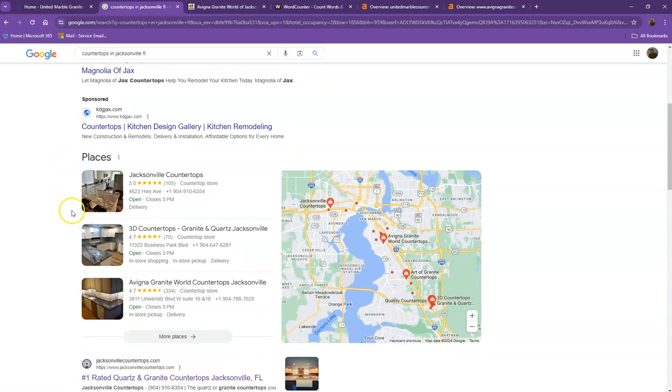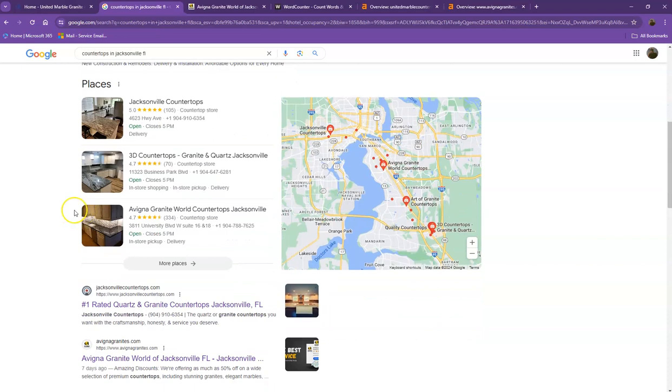So this right here is what we call the map pack. And of course, this is something wherein you really would like to be on since these are the ones that get a lot of attention, a lot of traffic, and they're easier to find. One way for you to actually be here is you'll need to have a Google My Business profile where you'll enter as much information as possible, like the company name, phone number, email, company address, hours of operation, photos, and so on and so forth. And also, if you add those same information into as many directories as possible, like on Yelp, Yellow Pages, Angie.com, that will really help you a lot to appear in the map pack faster.